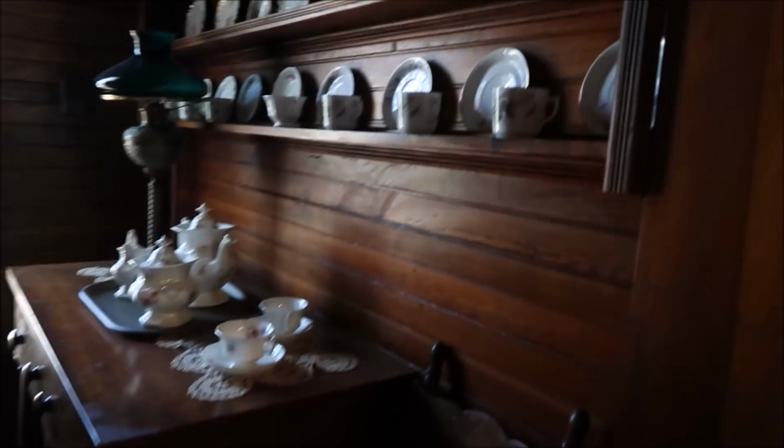So it's been here since I was a kid. I lived here in 1976, so I remember. You know, when they moved this house, it made the paper. My mama used to love this place.